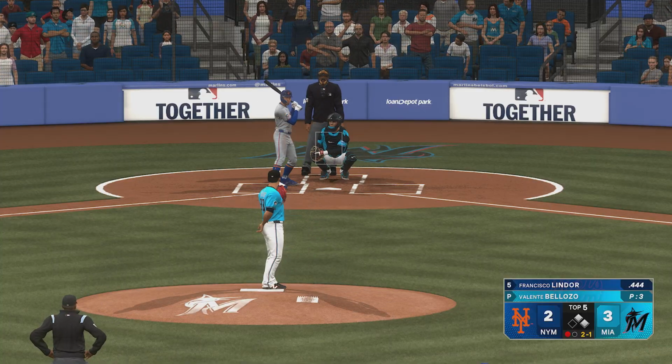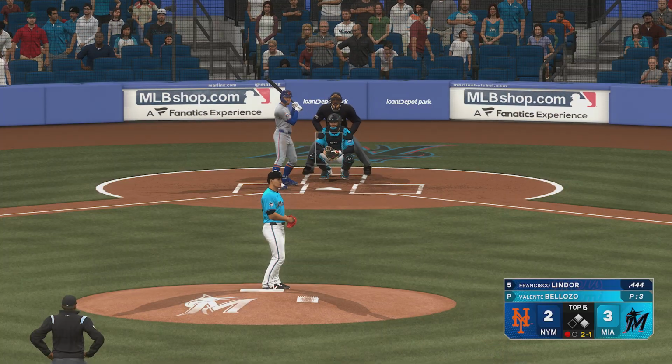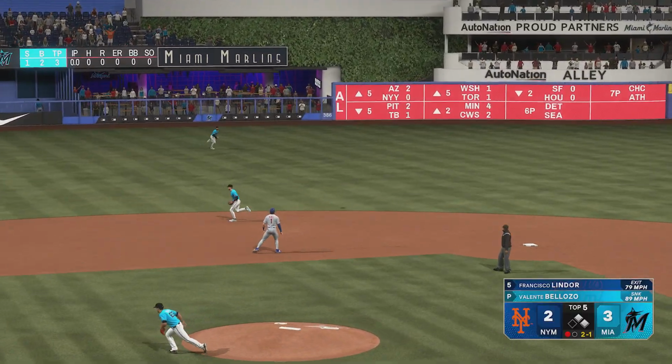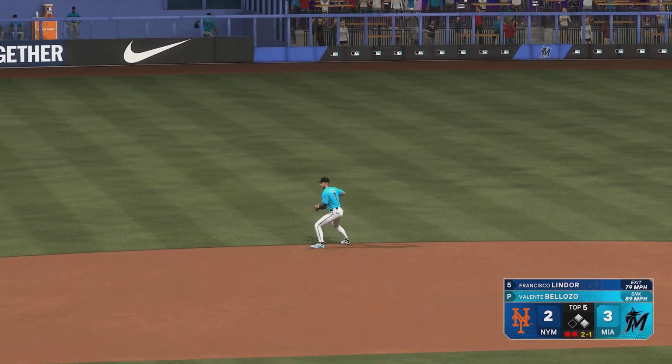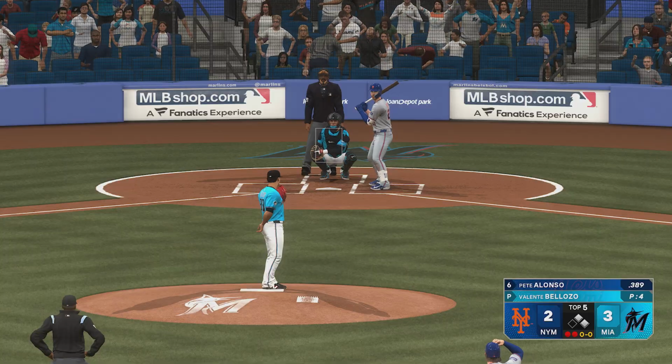And that one fouled off. Two-one now. In the air, out towards left center. He's got it. Two down. That's just a really nice catch on the run right there. He saved extra bases for sure.